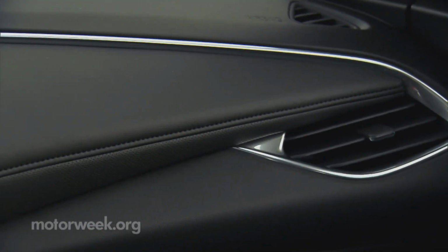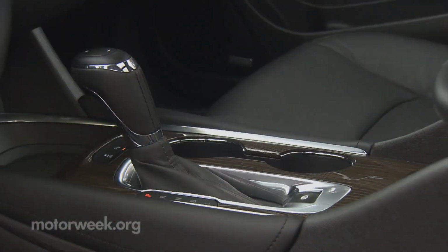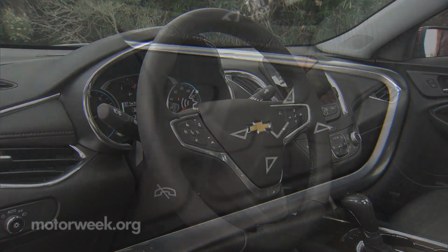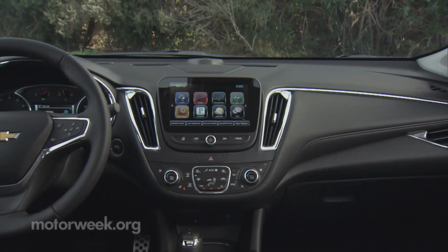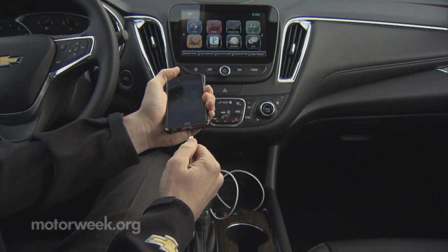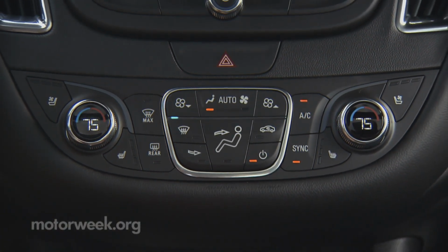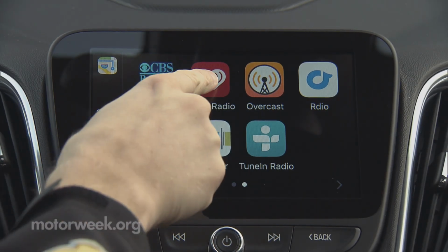Materials improved by a long stride. There are more soft ones, even if it's still not a consistent feel throughout. There are different surfaces in high wear areas. It's a good idea, but it could be executed a little better. And while it still may not match a Honda level of refinement, the layout and ergonomics are excellent, as they've done a good job of leaving proper buttons for the basics and using touchscreen controls for secondary functions.